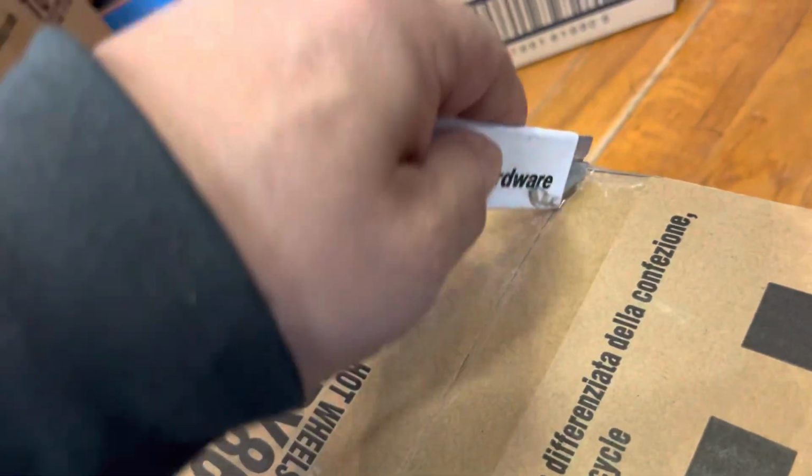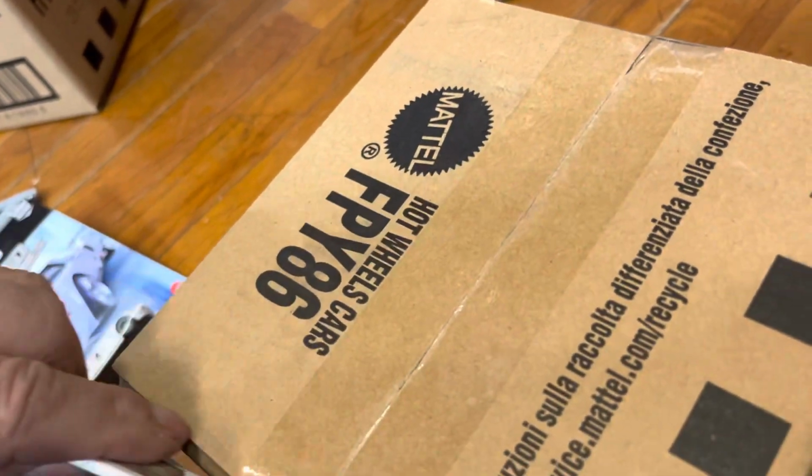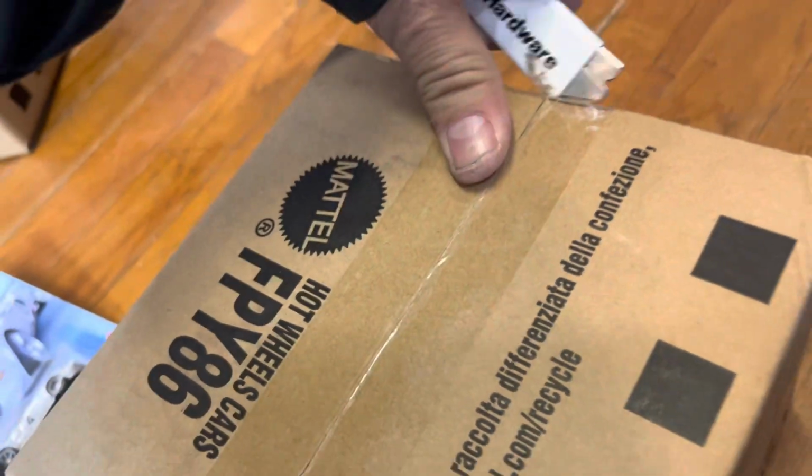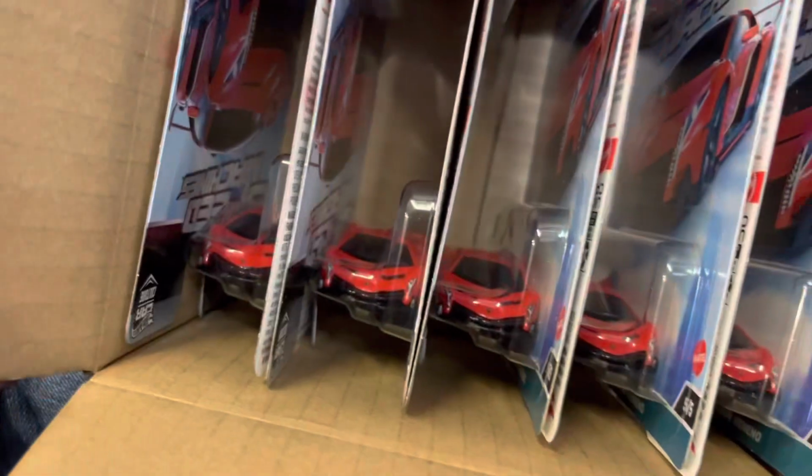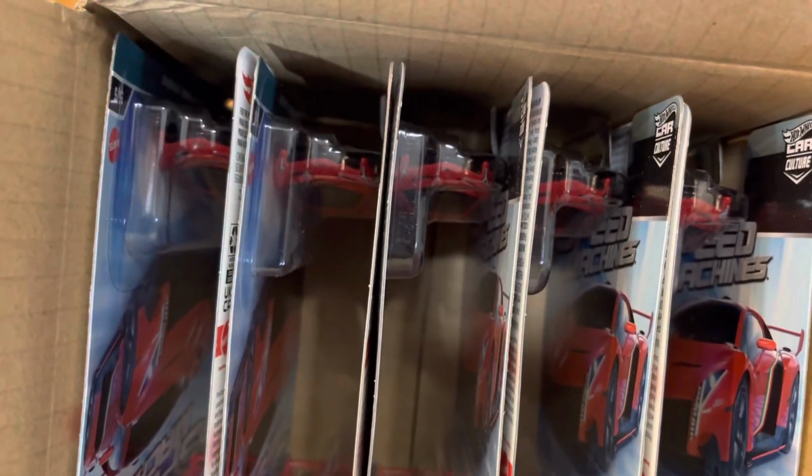You never know. All right, let's have fun. Like always, safety first, do not copy me, do not use sharp objects to open anything. Very dangerous. All right, look at this, Veneno. Oh yeah, look at that, old Lambos. Wow.